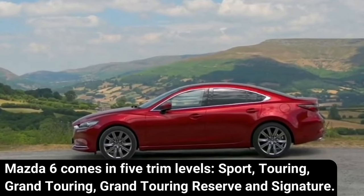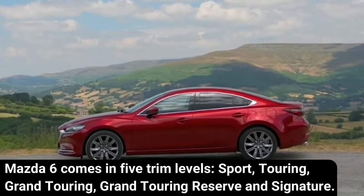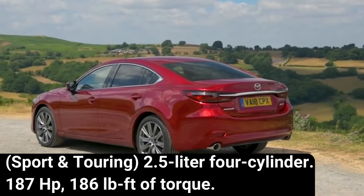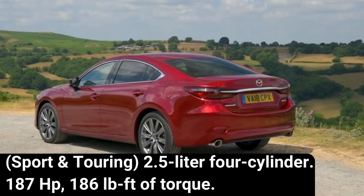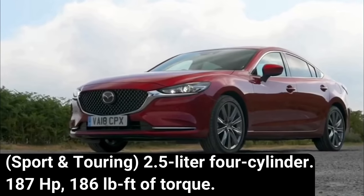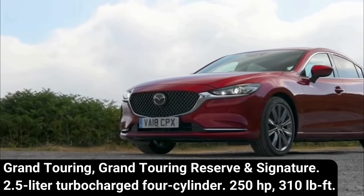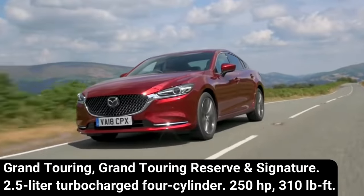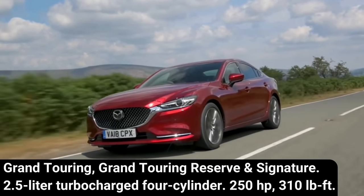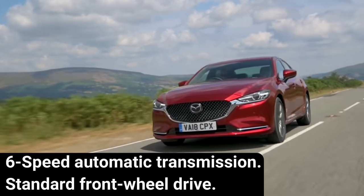Mazda 6 comes in 5 trim levels: Sport, Touring, Grand Touring, Grand Touring Reserve, and Signature. The base model Sport and Touring use a 2.5-liter 4-cylinder, 187 horsepower, and 186 pound-feet of torque. Going for the Grand Touring, Grand Touring Reserve, and Signature models gets you a 2.5-liter turbocharged 4-cylinder, 250 horsepower, and 310 pound-feet. All come with a 6-speed automatic transmission, with front-wheel drive.